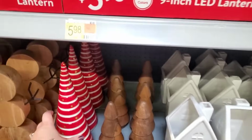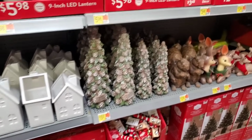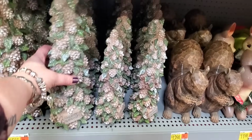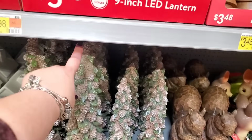I did do it one year. This one is $10.98. But I just feel like when you go holiday decor shopping, you fantasize about all the different types of decorations you could become for that year. Look, $16 for that tree. I don't know how I feel about it.